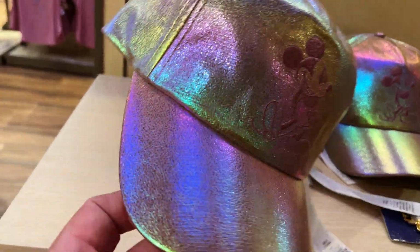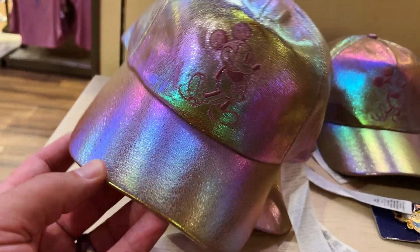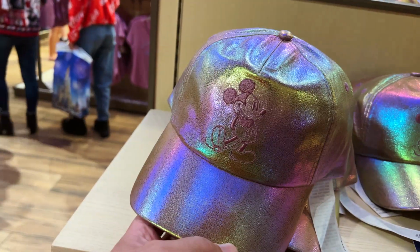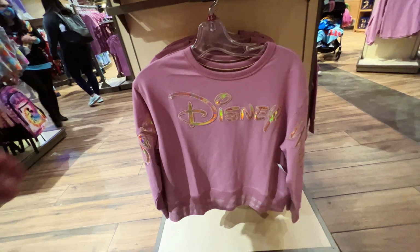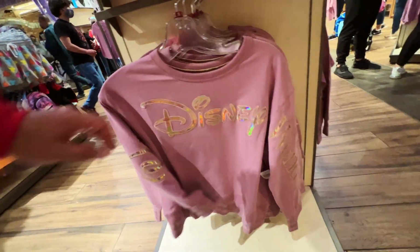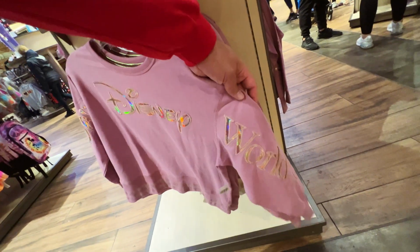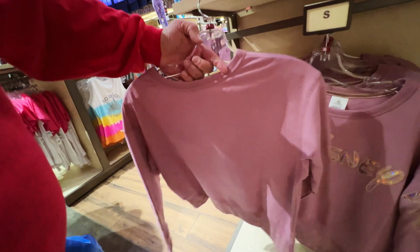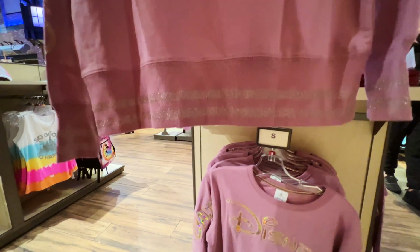Welcome everybody to DadGotParks. Just time for a little update here on some new merch that's dropped at Disney Springs. The iridescent collection is showing up in the parks and at Disney Springs. This is the new pink collection of 50th anniversary merchandise. I've shown you some of this in some of my lives. I hope you guys have been enjoying Dad's live streams. I've been having a lot of fun doing them.